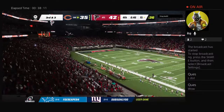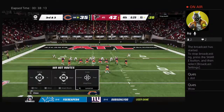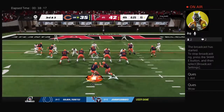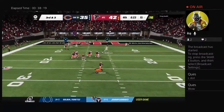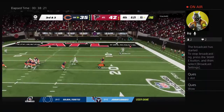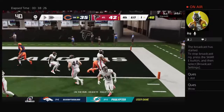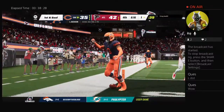But this play sequence was really kind of called in reverse. Incomplete pass on 1st and 10. Nice run on 2nd and 10 when probably everyone was expecting him to throw the football. Now, if you're the defense, what are they going to do on 3rd down? You're a little off balance. Oh, he's got a man wide open, complete.